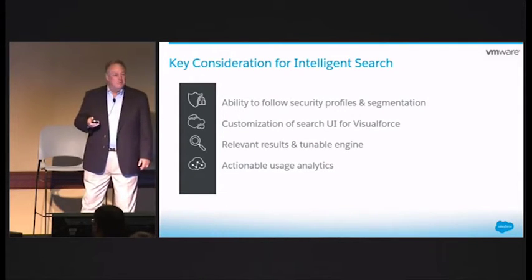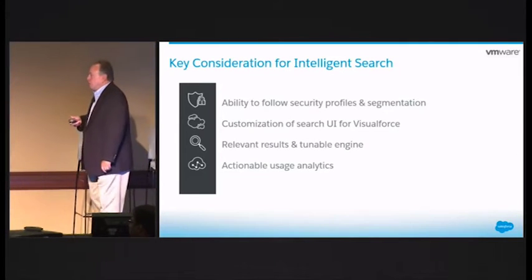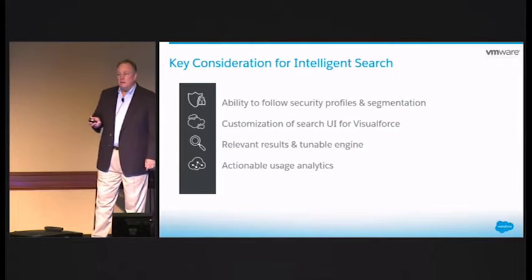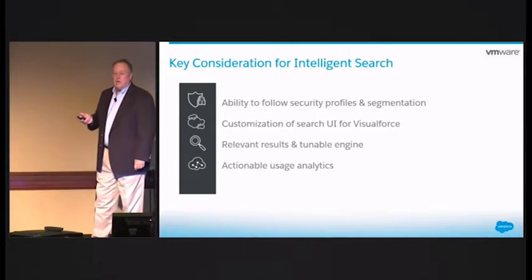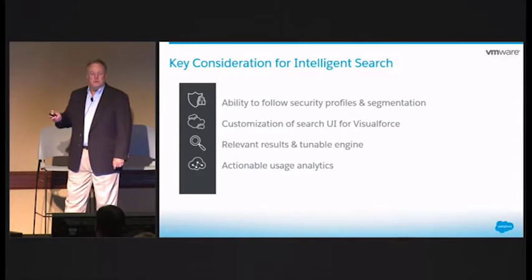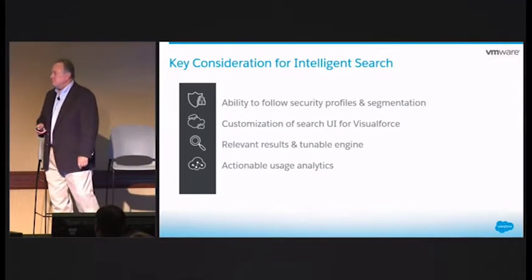All right? So if they click on a link and get an access denied or insufficient privileges error message from Salesforce, okay, that wasn't going to be a good experience. All right? We wanted to also go in because we have a highly customized environment, both from a UI and also application perspective. It needed to match our branding, our style sheets, and all of those things. Okay, so could our search solution fit in with the rest of our site? We needed to be able to tune the system. So we needed both the analytics, and once you had the analytics, we needed to be able to go in and optimize our search engine based on those analytics and what we were learning.